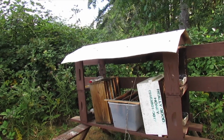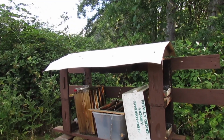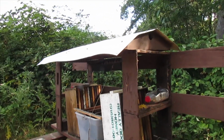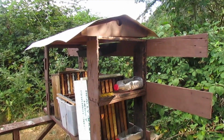So there be the food station. Seems to work pretty decent. It keeps the breeze off of it, and they even powdered up some of that to see if it gets blown off and stuff.